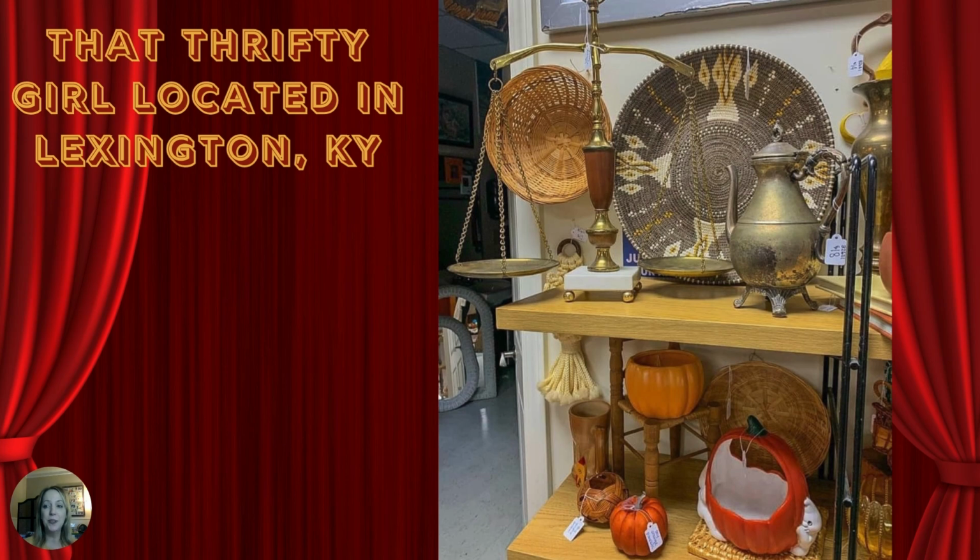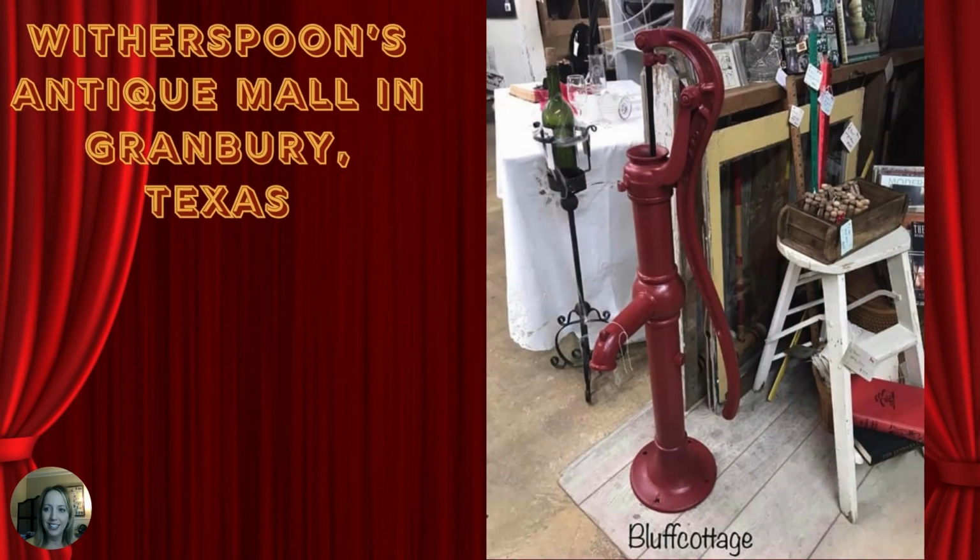Vintage scales bought for $16, sold for $65. That Thrifty Girl, located in Lexington, Kentucky. Beautiful. And I've only found a pair of scales like that once, but those are always going to be popular. So, of course, grab those if you can.